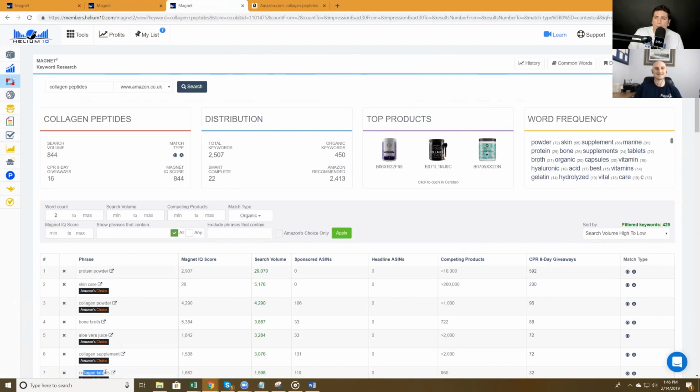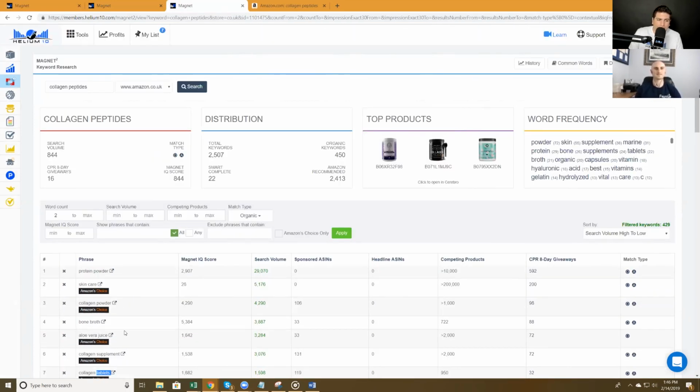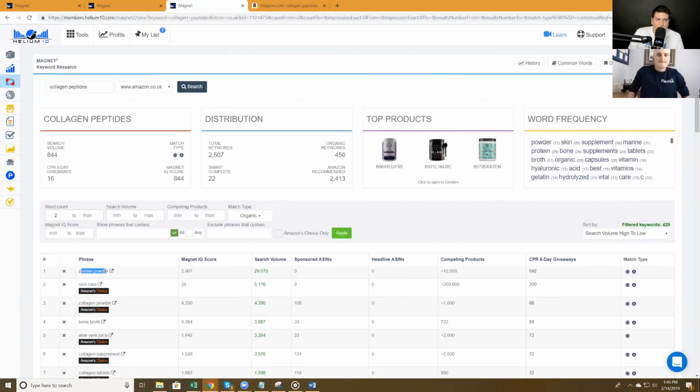They like tablets. Do you remember in the US and Canada, the word was pills, all right? But over there, they like tablets. What else do we have here? Skincare. Instead of, like in Canada, it was hair growth came up first, and protein powder. So again, this is just English. You guys can see the difference here in the buyer behavior.